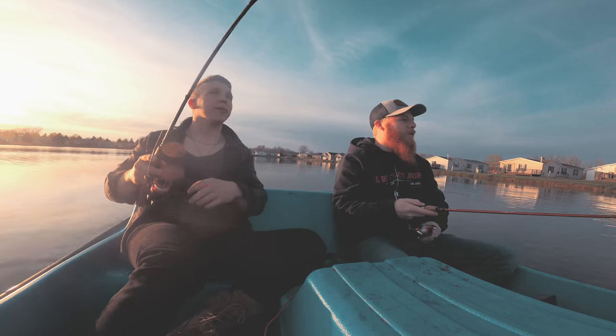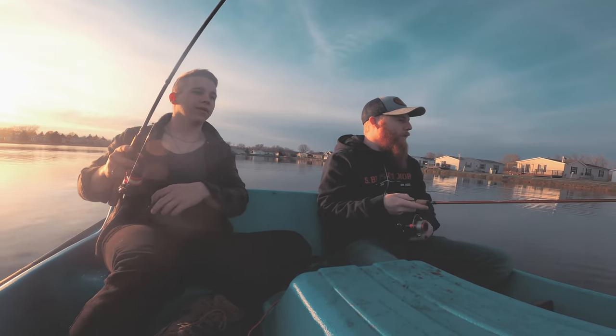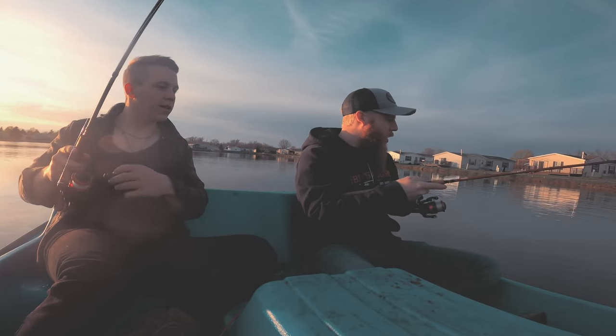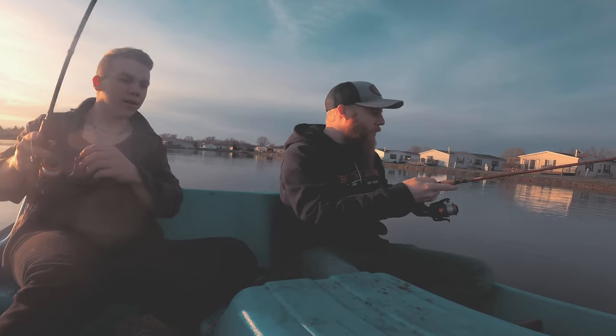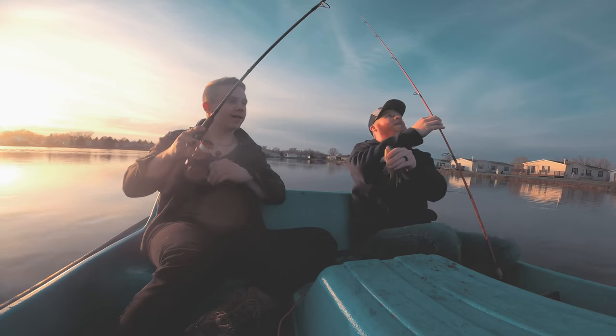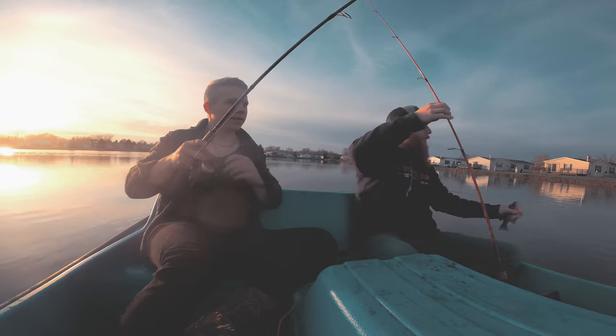These are crappie. Ooh, I was looking at the moon. Crappie, boom. Careful. The crappie, so be really nice and gentle. Nice and gentle. Unless that's not a crappie. No, it's a bluegill. That's a bluegill spinning in circles. You reel one in. You got one on? Yeah. Oh, perfect. That worked.